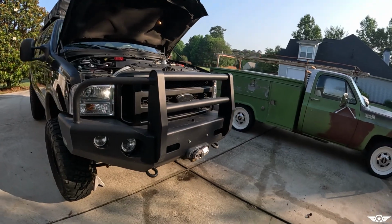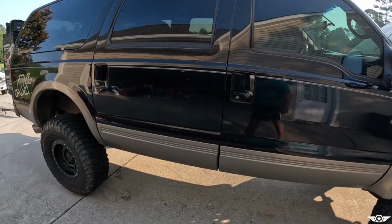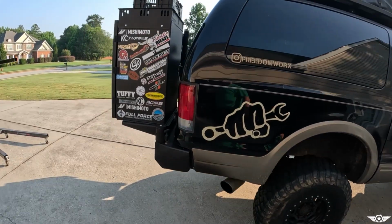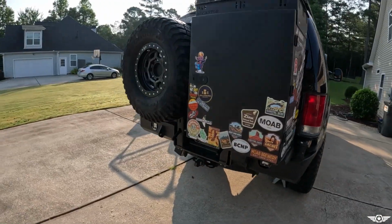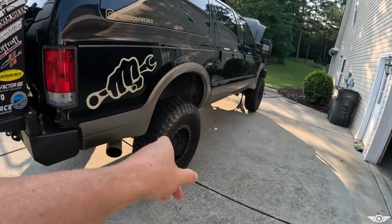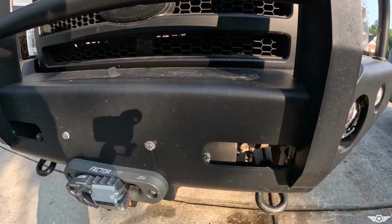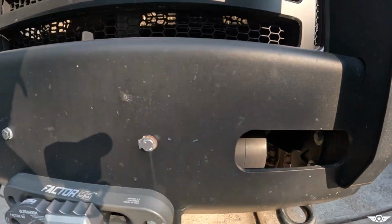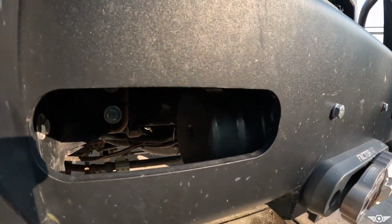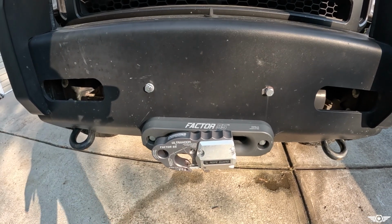We got the Buckstop bumpers front and rear. The front bumper is aluminum. That cuts down on weight a little bit. I got the dual swing Buckstop bumper on the back, the spare tire, and the box. Love the box. Trail ready beadlocks all the way around. BFG KM3s. There's a gigantic worn 16.5 TIS in the bumper, and some cool Factor 55 recovery items.